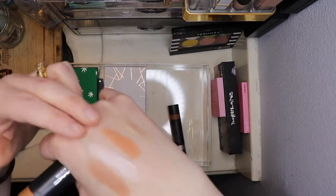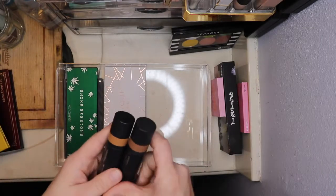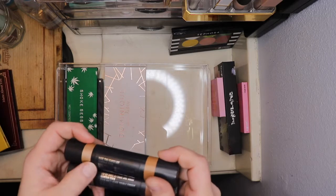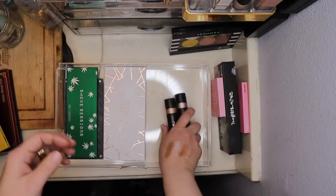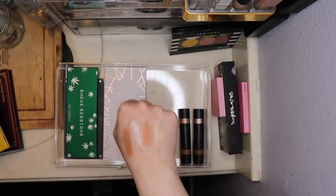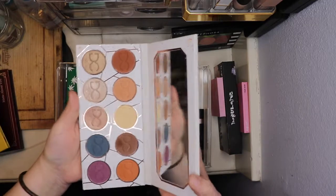I really wish that this would have been a duo, but I can't get rid of these. I should look up and see how expired these are. These are both made in the USA. Check that out. Please, MAC, bring these back. Please. So this, no, this is staying.